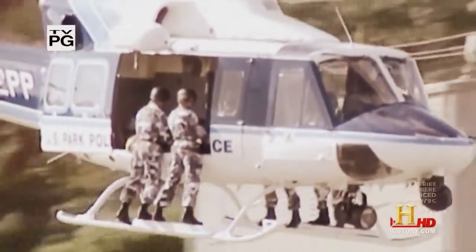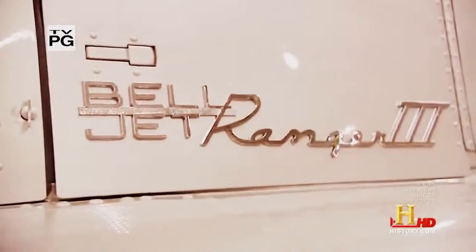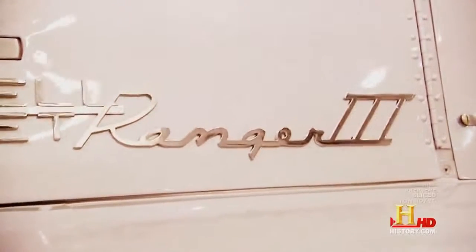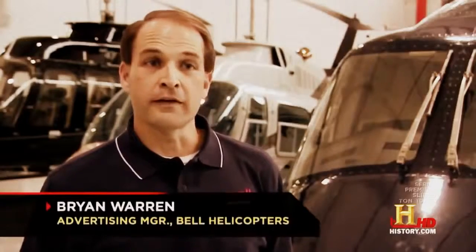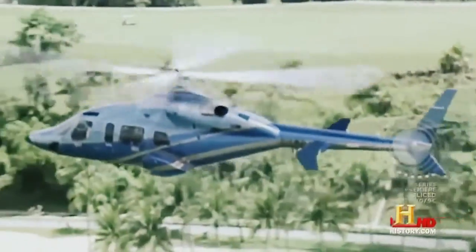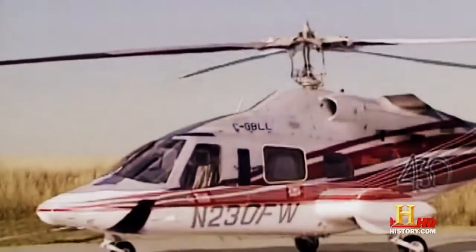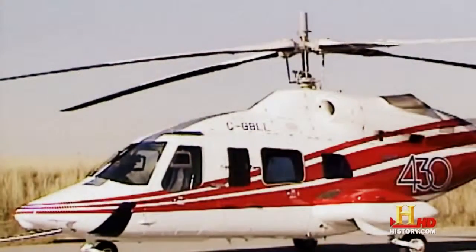Helicopters aren't just for police forces and the military. Some individuals and corporations like the luxury of commuting as the crow flies. For that, many people turn to Bell Helicopters. We offer any helicopter for any need, whether that's corporate or VIP travel to and from the golf course and the boardroom. Any of our products in our line currently can suit any of those needs.